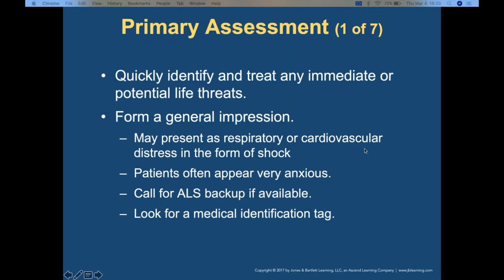So quickly assess and identify immediate and potential life threats. We know, stop, fix it, you're good to go. If we can fix it, the better off this patient is. We know that things are going to work. So look for medical tags. Medical tags are still good. A lot of people still wear dog tags. I mean, that's one of the things. Check their dog tags.